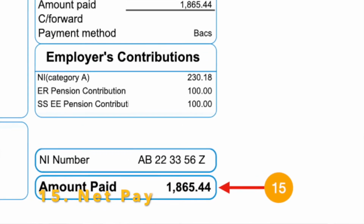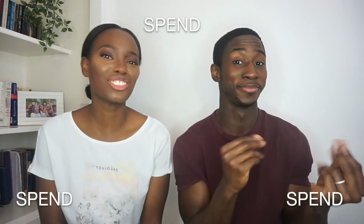And finally, the one that everybody enjoys, the one that everybody looks at, the one that everybody memorizes and prefers. Your net pay. Your net pay is what you've got basically after all the deductions made. And what you can spend, what drops in your account.